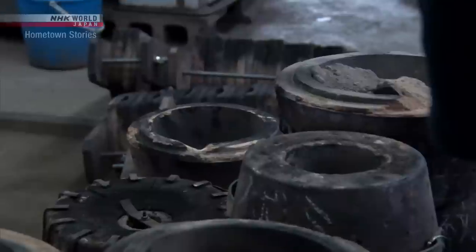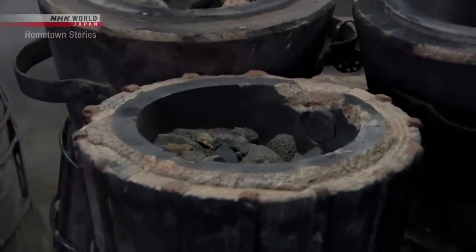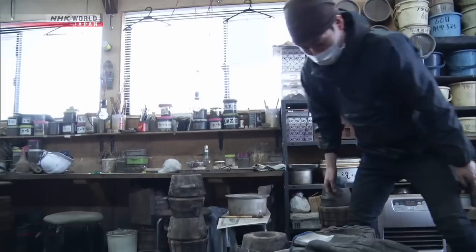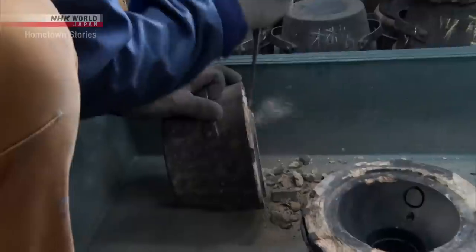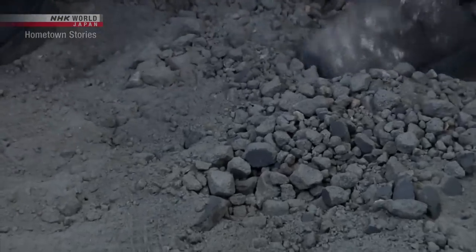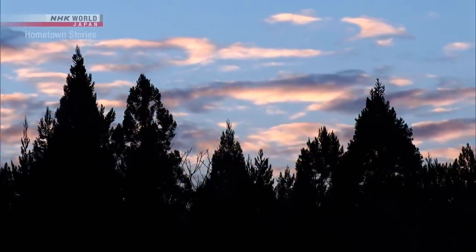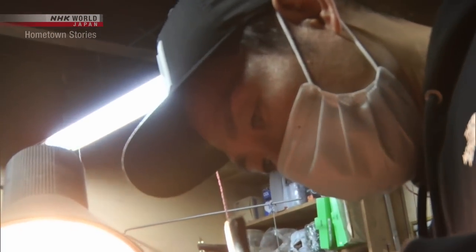Unfortunately, the car was carrying dozens of casting molds. These molds, made from sand and soil, are crucial to the kettle making process. Out of 47 molds, 25 were broken in the accident. As he was recreating the molds, Takahiro came across something concerning.